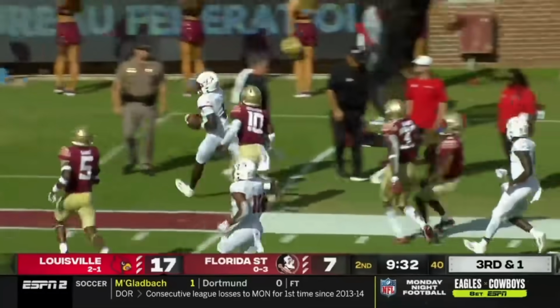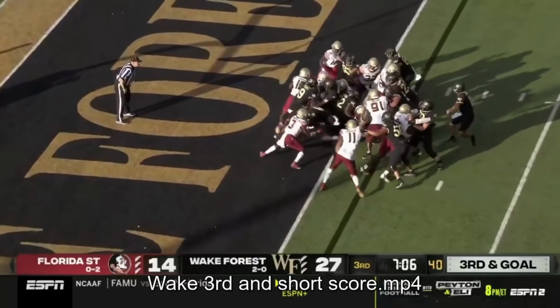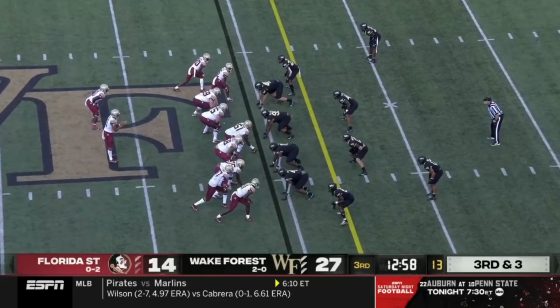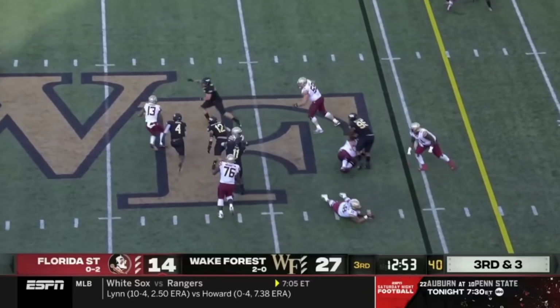Even against a team like Wake Forest, they consistently lost across the line of scrimmage. Florida State would get creative and try to throw the ball on these 3rd and shorts, but the offensive line and quarterbacks are just too hesitant to be able to make this work.